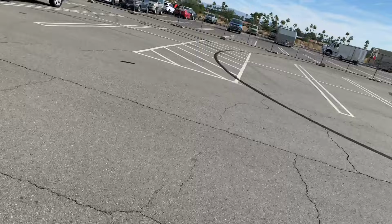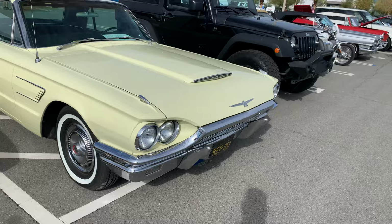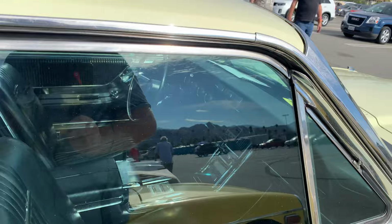But here's one you actually can enjoy. This is actually a 1965 Ford Thunderbird Coupe. This is the base model, so it doesn't have the Landau bars on it. This one's a black plate California car. It appears to be in really nice condition. It's probably a nice original car that's been repainted over the years. There's still a lot of these out there in good original condition.